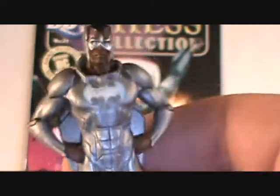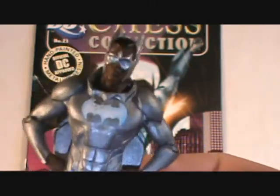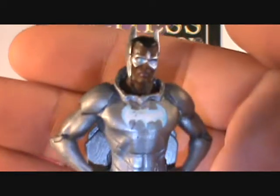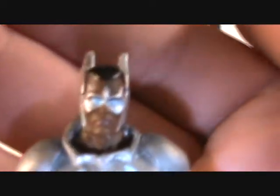I would have very much rather had a Red Robin series rather than a Batwing series, trying to get a little bit more out of Batman Incorporated, and I'm really cool with diversity. I just think the Batwing character is just a poor knockoff of the main man himself, but a decently done figurine.